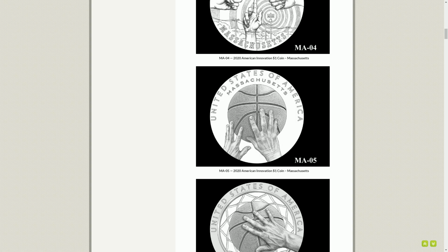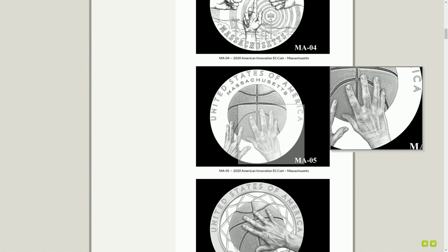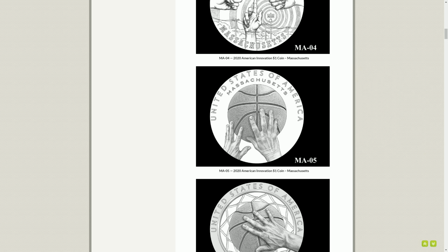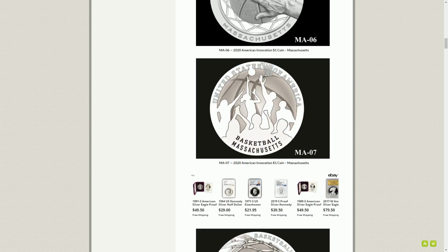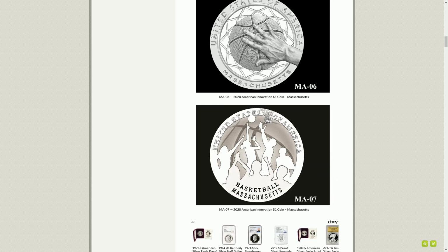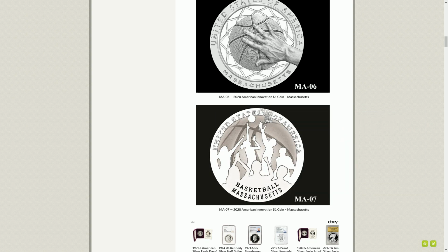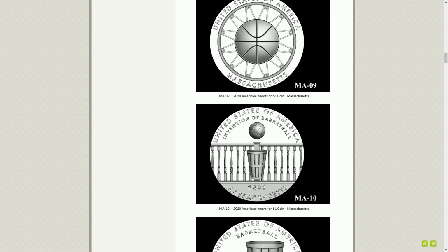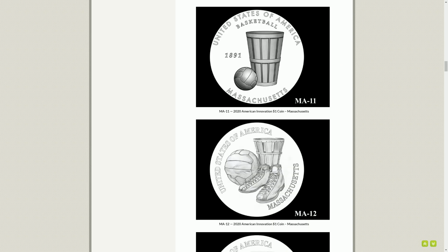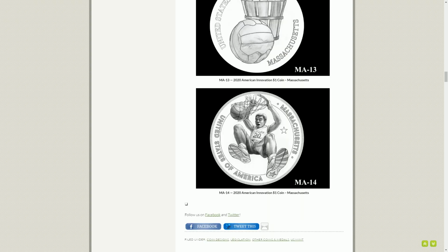Yeah, that's it. And then there's a couple more basketball designs. That one with the hands is kind of cool. The hands, if they could get those to actually translate onto a coin, would be kind of cool. But again, the relief is going to be tough, because it's not going to strike very well. Right. And look at the lack of balance in the design. I'm not really impressed with any of these. No, honestly, the one I think I like the most is the dial telephone. I don't like the dial. Oh my god! Look at MA14. You never used a dial telephone, did you?